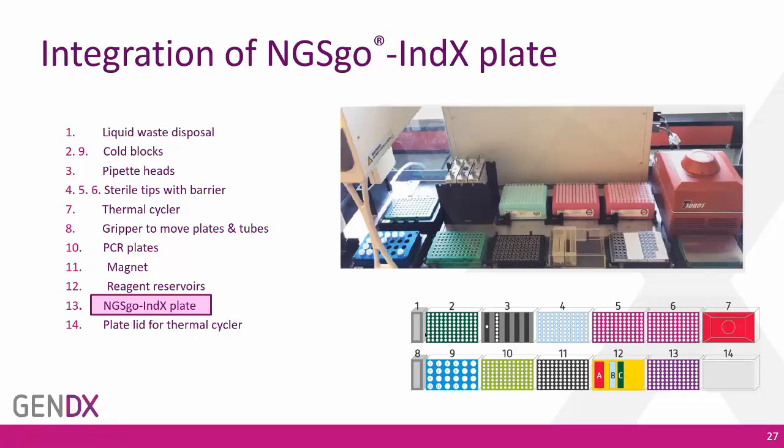You can also see that we're not using all wells simultaneously, so it's not necessary to do all 96 samples in one go. If you want to use fewer, you just use a subset of the wells, and you can save the remaining indices for another run. With this automated workflow, we are now able to do a whole library preparation in 4.5 hours with only a minimal time of 10 minutes for setting up the workflow. So this is really a very limited time that you have to invest to do the library prep.